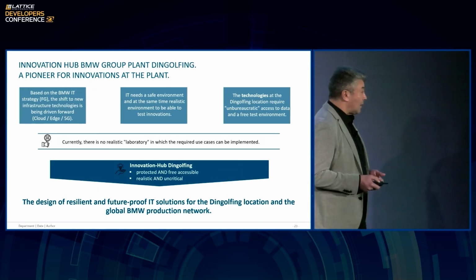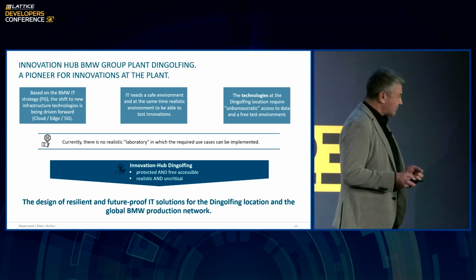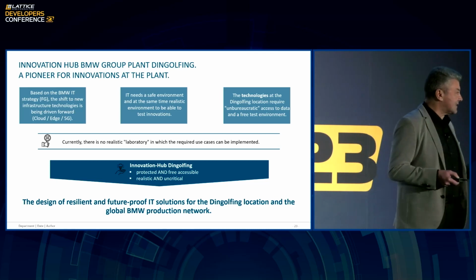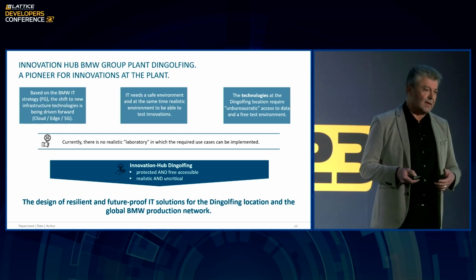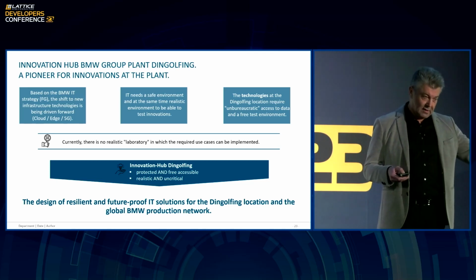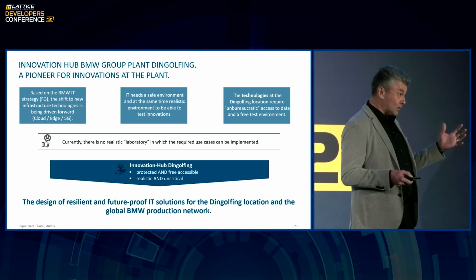We say the innovation hub is a realistic laboratory. You see in the first picture the place where the innovation hub was created. It is protected and free. It is realistic and uncritical. We have the same robotics, the same production cells as in the production plant, but it's for the training. And that we use as a test lab for the new technologies.